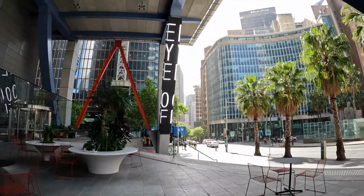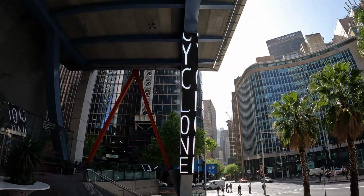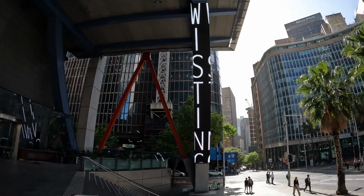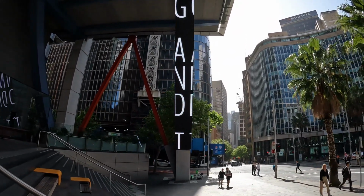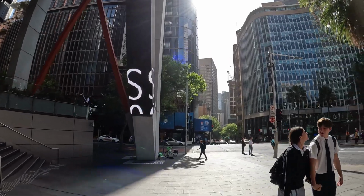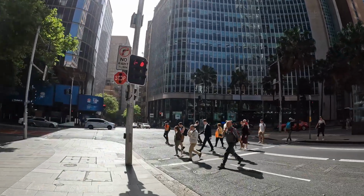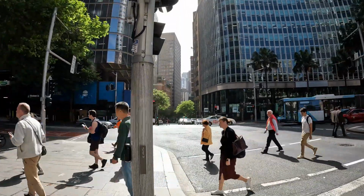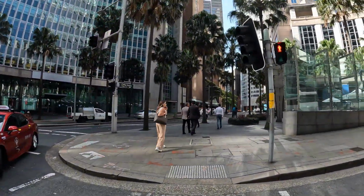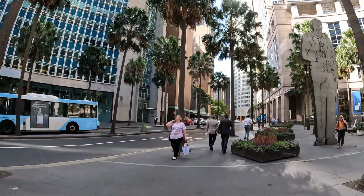I like this building, number 8 Chifley. I love how it's got the display that goes up the column there. They have various prints on there, different wording. It looks really cool at night. That bus was keen to stop me from crossing the street.